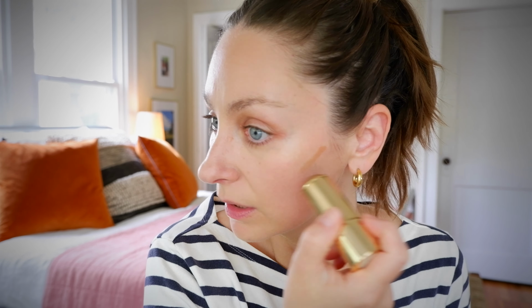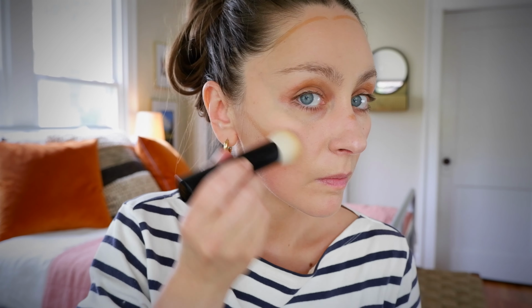So I'm just looking in here. Pretty high on my cheekbones, honestly. And then around my temple, like so. And then maybe a little bit on the bridge of my nose. And then maybe a tiny, tiny bit in my eye socket. Okay, now I'm gonna blend with the same brush. Oh, that's gorgeous.